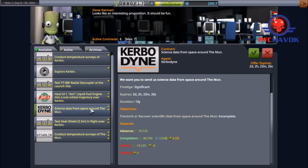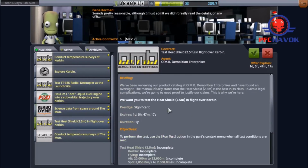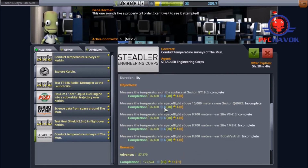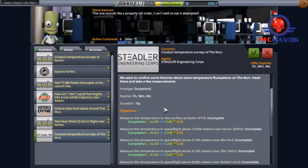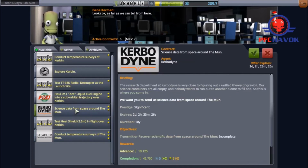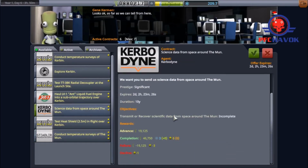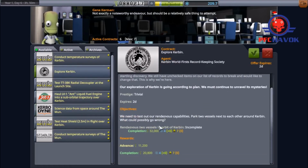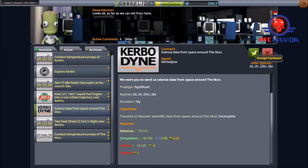Collect more scientific data from space around the Mun. Test the heat shield in flight over Kerbin. Temperature surveys of the Mun. Ooh, that's requiring us to be in a certain orbit around the Mun. I don't know if we can do that or not, but scientific data from space around the Mun, we can do that. Rendezvous two vessels in orbit of Kerbin. Ooh. We'll do the scientific data from space around the Mun.